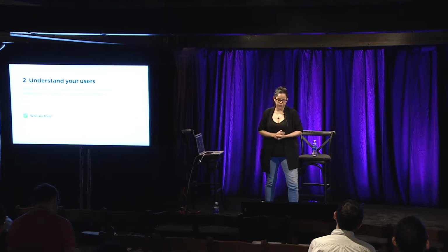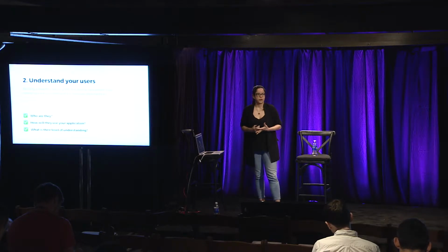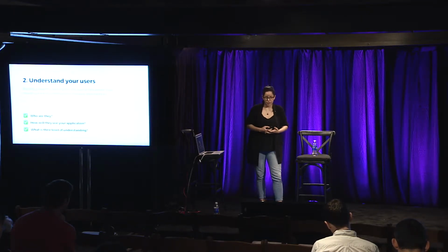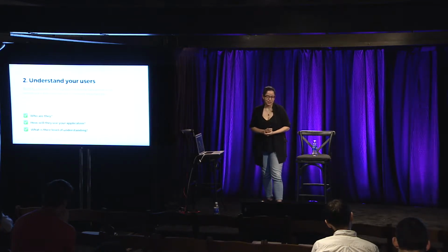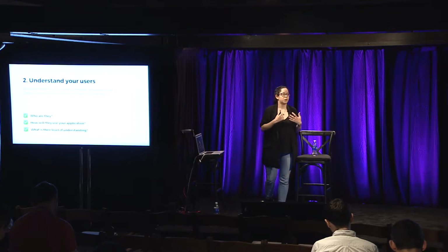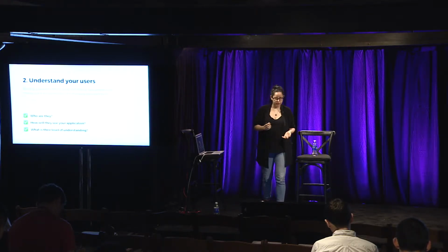The following one is to understand your users. You can build a beautiful map, but if your users don't understand it or don't know how to interact with it, it becomes worthless, honestly. So the second thing you need to do is understand them. Who's going to use your product? What is their understanding of the matter? What is their motivation to use your product? When are they going to use it? On which device are they going to use it? What will success look like for them?